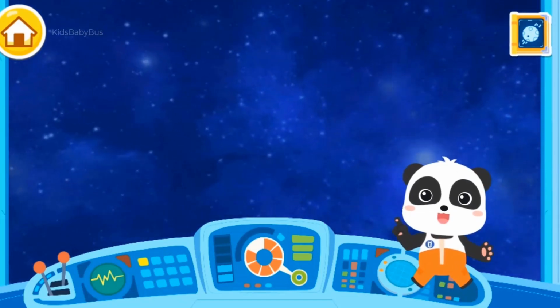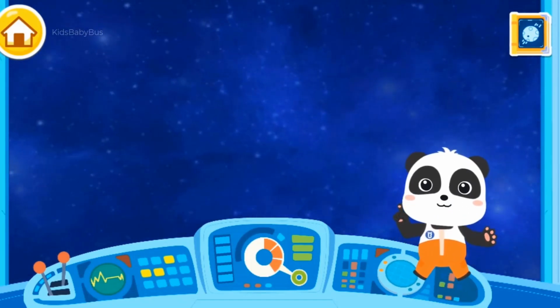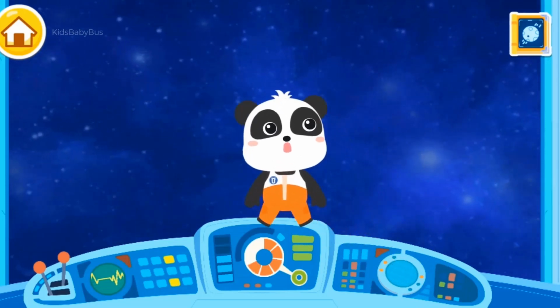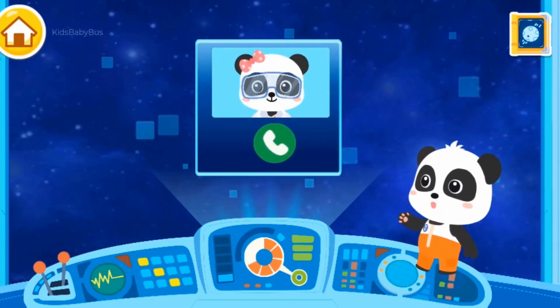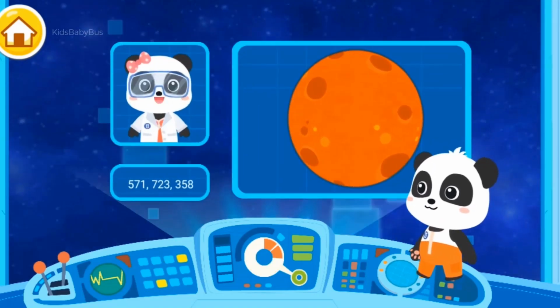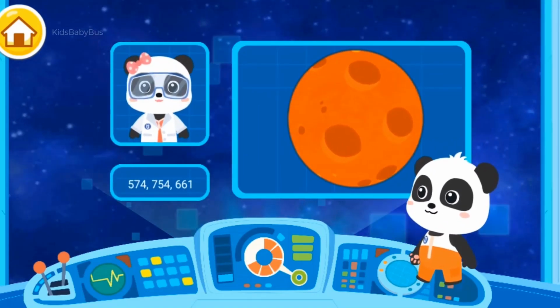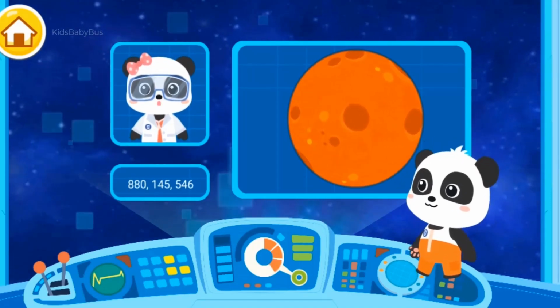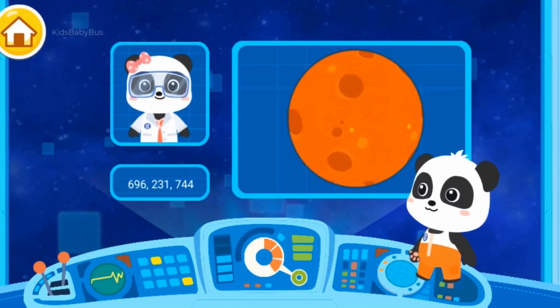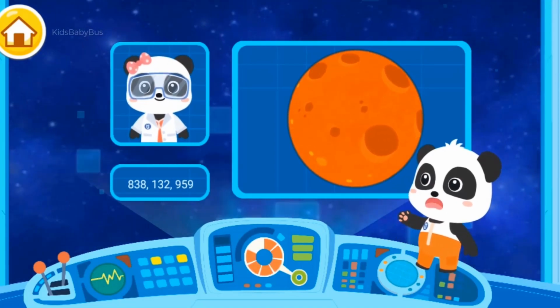In the space station, the astronauts are able to take off the heavy spacesuits. Someone's trying to reach us! Let's answer it! I am Dr. Mew Mew. Based on the environment of Mars, we speculate that there might be life on Mars. We hope you can head for Mars and take some photos for our research. Okay! We'll be sure to accomplish the mission!